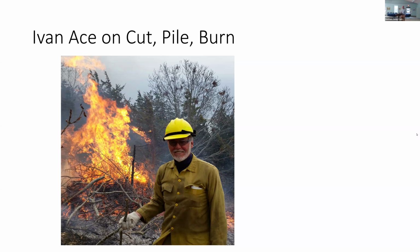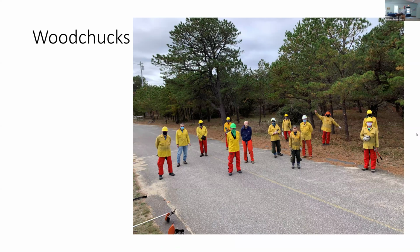Dave Prairie was the fire management person for the seashore. Since he retired, we no longer run the program, but we were for a while doing cut and pile, no burn, because we didn't have a fire manager. So they renamed us the Woodchucks because we couldn't do the burning. Are they gonna get a new one? Supposedly it's supposed to have one online coming soon, or if not now.